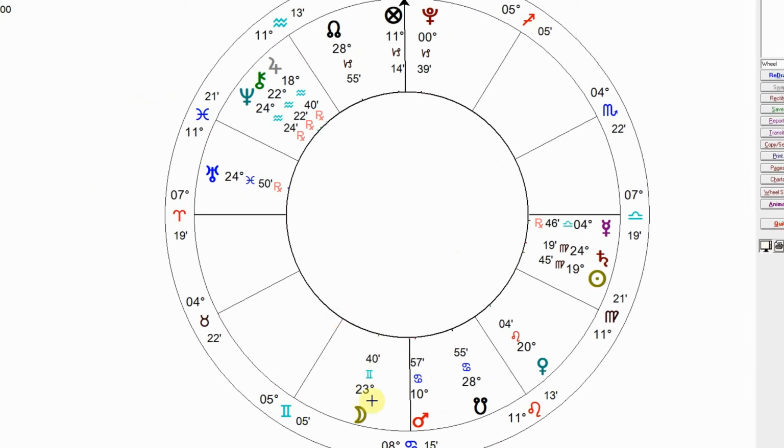We can see the moon is down here at 23 Gemini 40. The first aspect it's going to make, it's going to square Saturn over here at 24 Virgo 19. Then, this is a tricky one, it's going to trine Neptune up here at 24 Aquarius 24. And then finally, just within the time frame of the match, it's going to square Uranus. So it's actually triggering two aspects here.